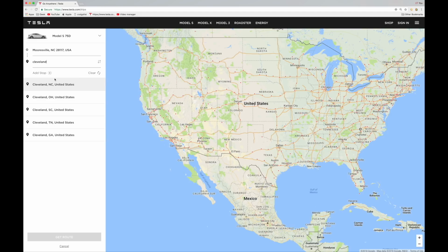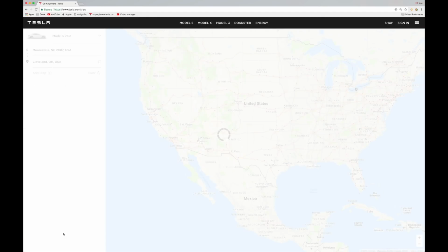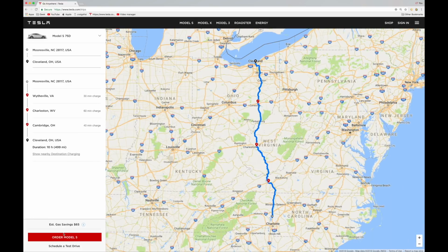Let's say you want to go to Cleveland, Ohio, watch the Cavs game. You got tickets to a Cavs game, so it's going to figure out there's only 3 superchargers that you have to hit. We did this around Thanksgiving. We have family up in the Cleveland area, and we drove. We hit, this is a small supercharger, and these 2 are brand new superchargers. It actually broke the trip up basically every 2 hours. This shows 10 hours.